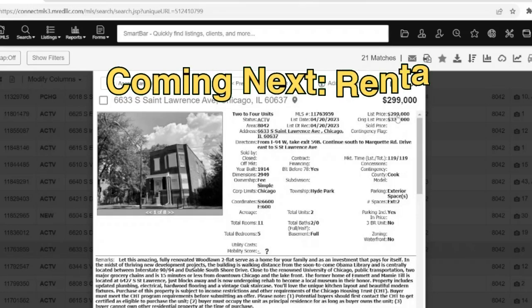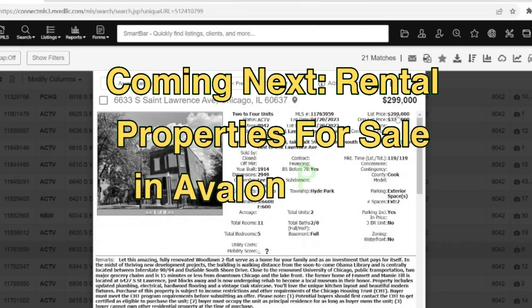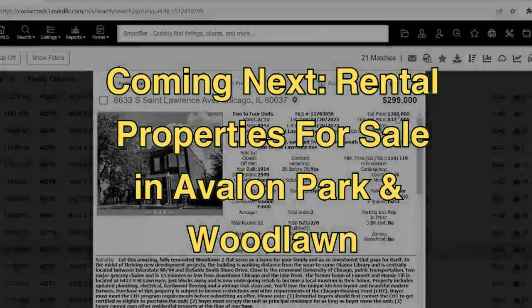Move in, start your house hacking strategy, and then when you're ready, move out and rinse and repeat. Buy another building. Avalon and Woodlawn areas, huh? Okay, let's see what properties we can find there.